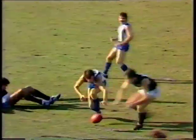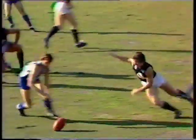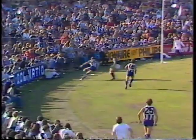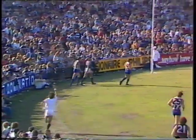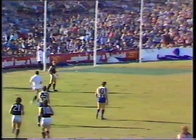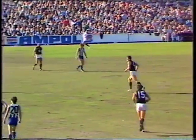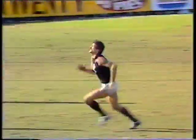Up they go. There's a chance now for Tanner to pick out. He overruns the Boyce overrunner, picked up by Tanner. Hurried kick back towards the boundary line, towards the forward pocket. Well scooped in that time by Rouge, but it's still out of bounds. 4 minutes gone. Neither side yet scoring a goal in this first 4 minutes of the third quarter.